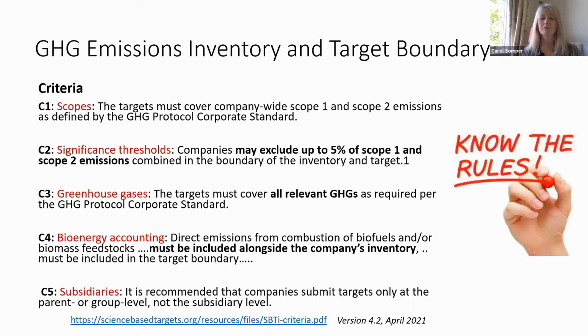SBTi produced updated guidance and criteria on how to set a target this April, and there's 21 criteria altogether. I've just pulled out some that refer to the Greenhouse Gas Protocol Corporate Standard, which should be your Bible, and the relationship of setting an SBT to your carbon inventory and your emissions boundary.